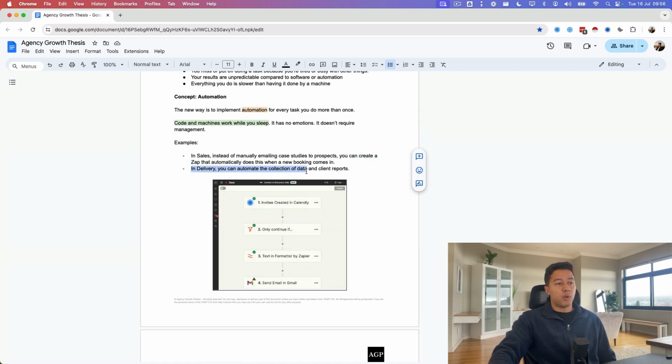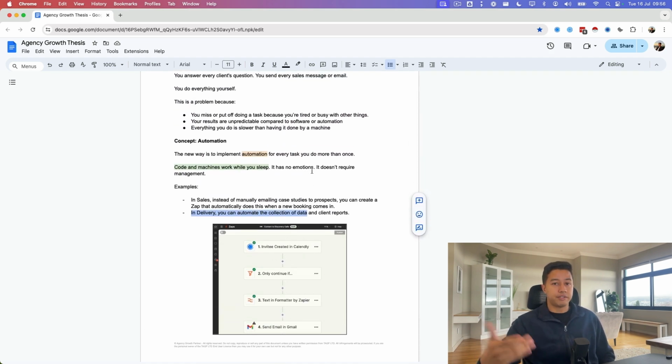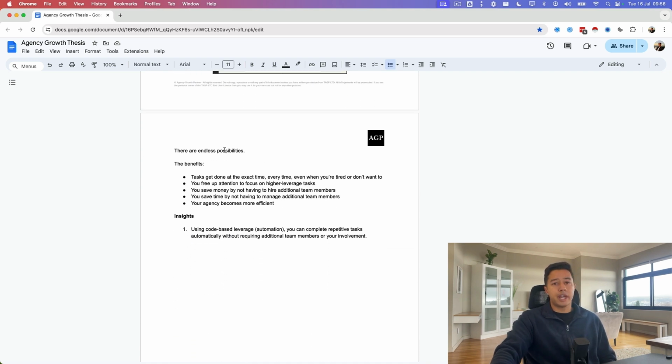So in delivery, you can automate the collection of data and client reports, right? And you can send it automatically. So you don't have to do this. A team member doesn't have to do this. You don't have to pay them for that. And it's predictable. So there are endless possibilities.